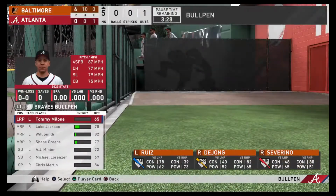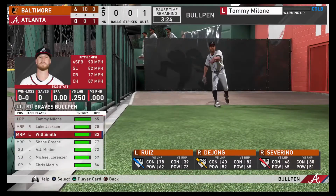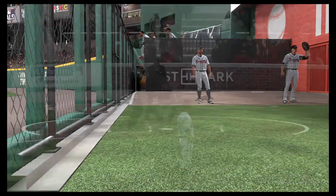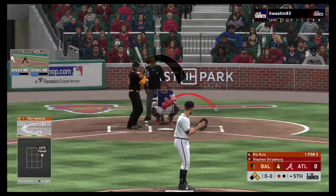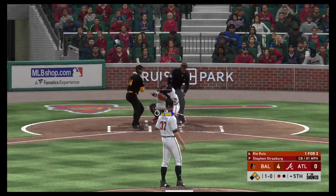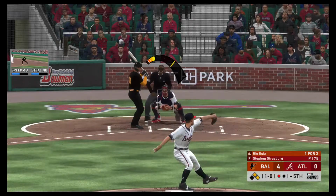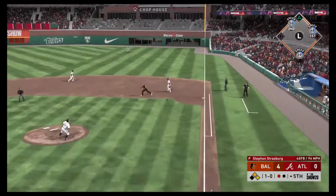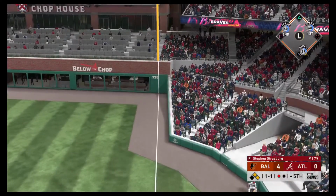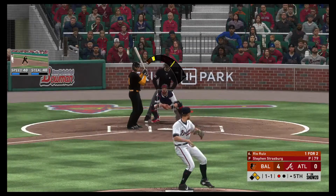Striding in, Rio Ruiz. He struck out swinging in his last trip to the plate. Yeah, he's got to put that one behind him, especially with runners in scoring position. Those punch outs will stick with you a little longer. Low for ball 1. And this ball is crushed deep down the right field line. And that's going to wind up hooking just a bit foul, so a missed opportunity there.